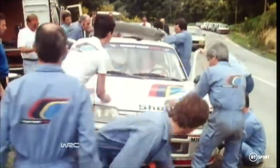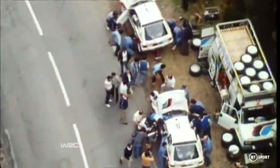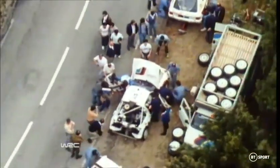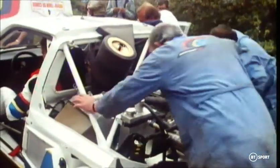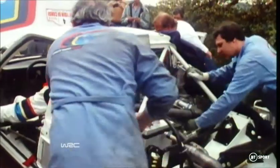It was a special car because at this time, it was the only car that was thought out very cleverly, with a central engine, four-wheel drive, a turbocharged engine, and it was really the first rally car made for rally at this period.